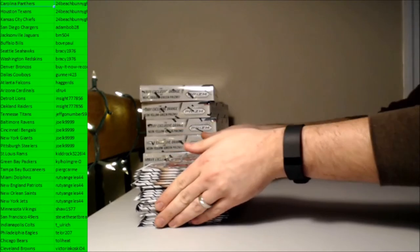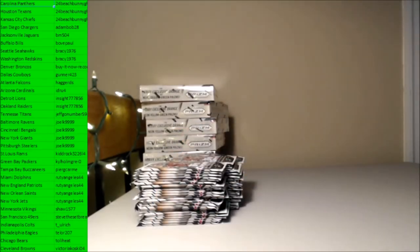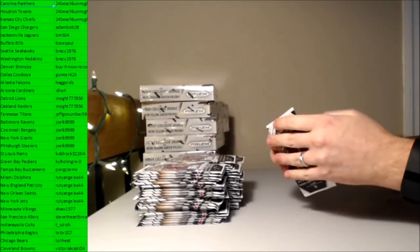So, for anybody who is new with me, for Chrome and Prizm, I do not show every card. There's a lot of common cards. Every pack should have an insert. If it does not have an insert, I will show you all the cards in the pack. But other than that, I'm going to open the pack, show you the insert, and we're going to move on. So, here we go. 2015 Topps Chrome. Good luck.